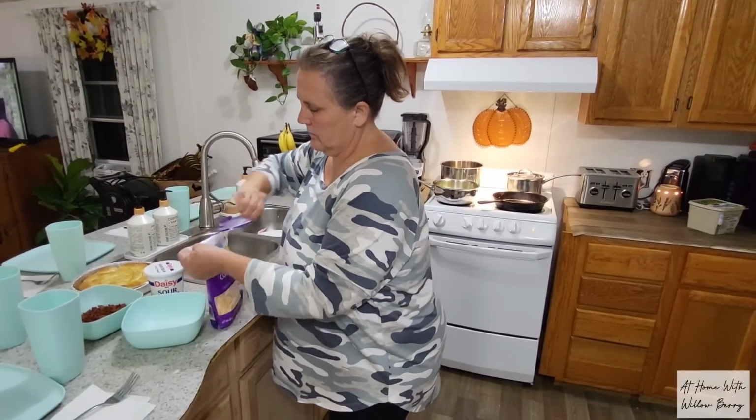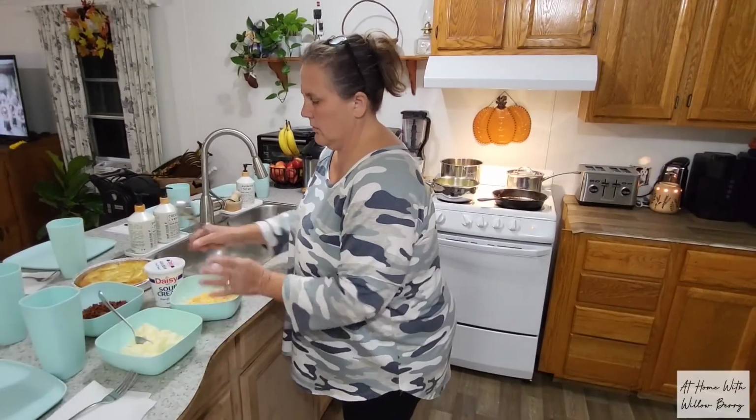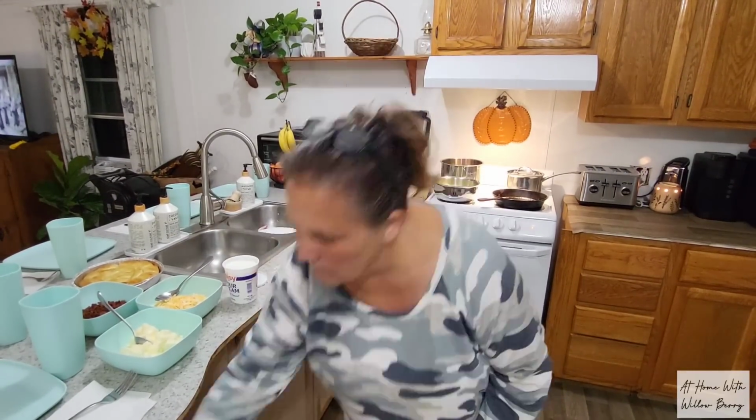Potatoes are ready to come out of the oven, so I'm going to go ahead and set up a little potato bar with butter, Colby Jack cheese, bacon bits, and sour cream. These potatoes were huge and could have been a meal all by themselves.